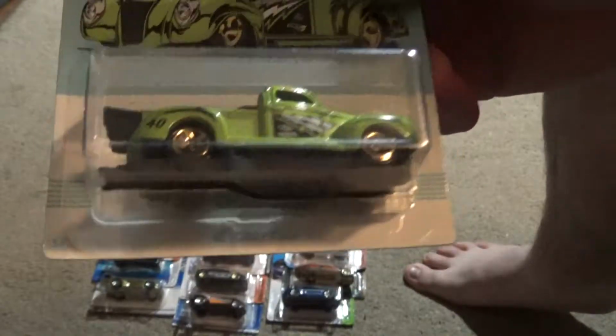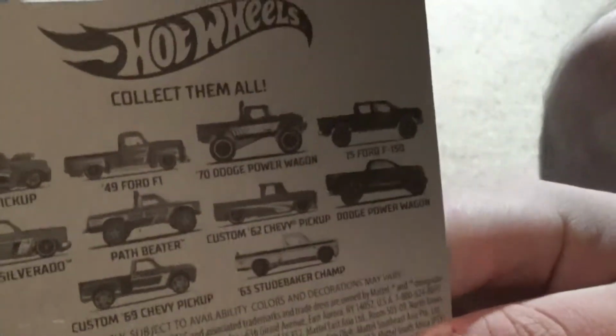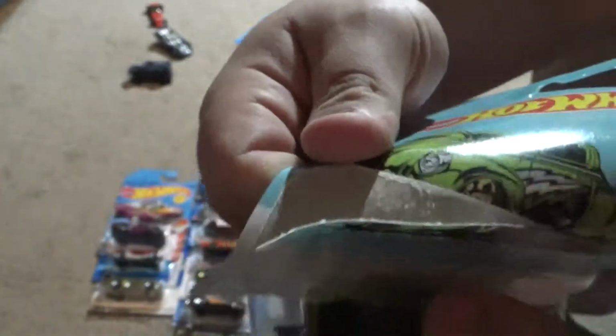So, next up, we got ourselves another truck right here, part of the new Hot Wheels pickup truck lineup series. I can't really figure out what it is originally called at the moment, but of course this one's just another addition to it, known as the 56 Ford pickup.